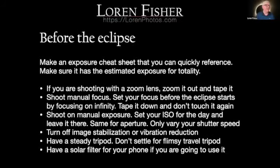Make sure you're shooting manual focus. You want to focus before the eclipse starts on infinity, something extremely far away. And again, get out that tape and tape down your focus, because the moon and the sun aren't going to change any distance. So get on infinity, tape it down.